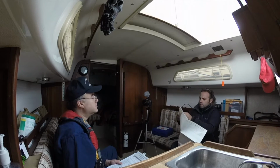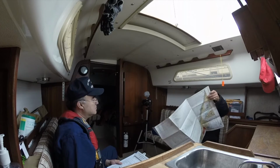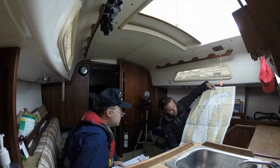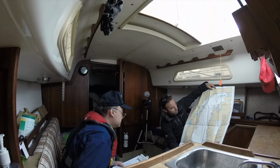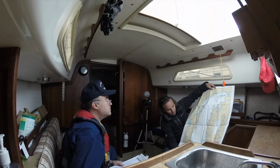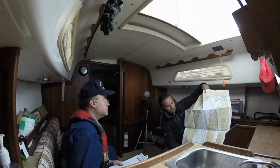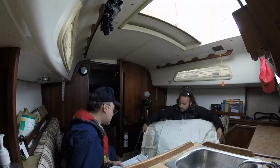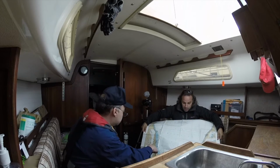So we've got, which one is this called? This is the full Lake Michigan chart. So we have Lake Michigan. I mean, this is basically where we sail. We don't go out of the lake, and if we change that, we'll obviously get the charts. And then we have on the back the Southern Lake, and this is our main cruising grounds.